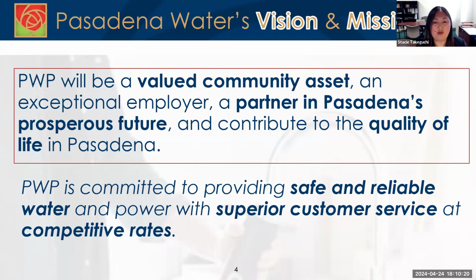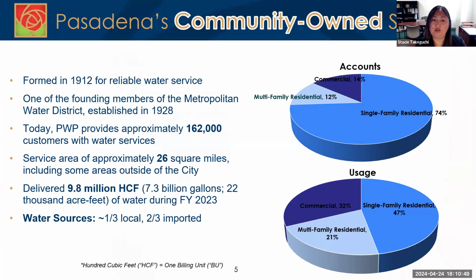As you can see here, Pasadena Water and Power is guided and driven by our vision and our mission to be a valued community asset, an exceptional employer, a partner in Pasadena's prosperous future, contributing to the quality of life in Pasadena. And what we do is deliver safe and reliable water, providing this essential service to our community with superior customer service at competitive rates. This is really important here. We are a community-owned, not-for-profit utility. That is powerful, allowing us to align with local needs, reinvest revenues to improve our system for reliability, and for all of us here to be stewards of our water system and our water future.